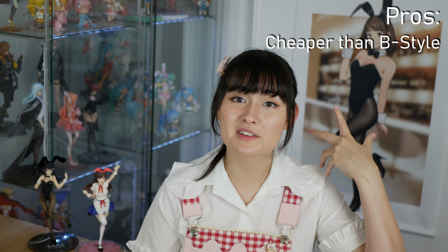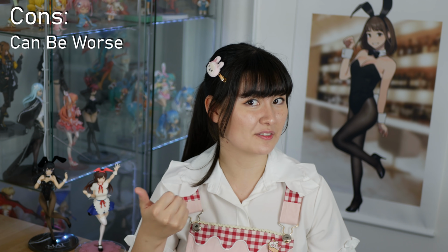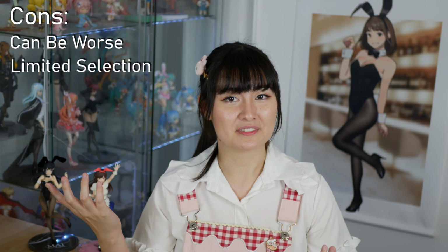I think other than the Skathaha, these scale figures tend to get overshadowed by what is ridiculously a massive amount of quarter scale bunnies out there. The pros here is this is going to be cheaper than the B style because it's not a quarter scale, and you could probably find better details here than freeing if you go with the right brand. The cons is the details could be worse if you don't go with a better brand, and there's definitely a limited selection. There's also actually a new Milim bunny up for pre-order as well. I'd rather the whole bunny suit than the bikini split, but I think Rimuru looks really cute on the platter.